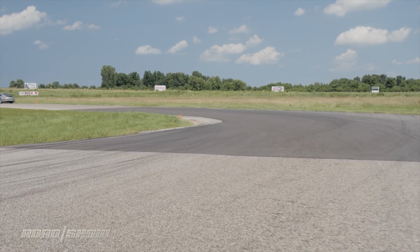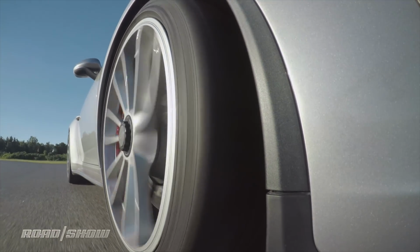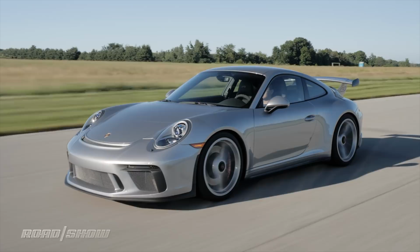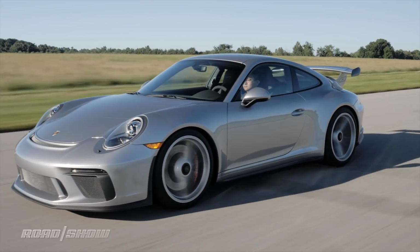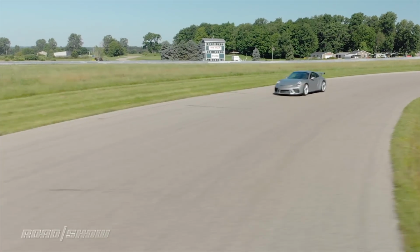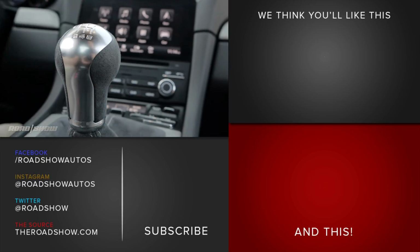The only thing that can make this better are the optional carbon ceramic brakes, because the stock ones do eventually show signs of fade. Problem there is that those are a $9,000 option, which on top of the GT3's $146,000 base price, doesn't exactly make it the most obtainable car to everyone. But if you could swing it, it has everything you want in a massively fun track car, especially now with the return of the stick.